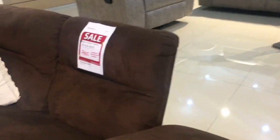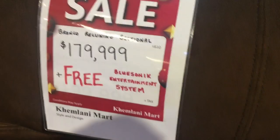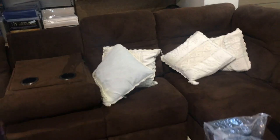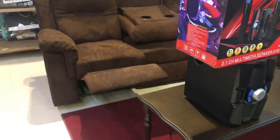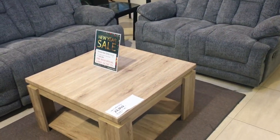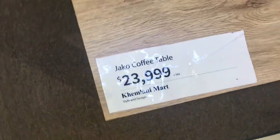And then this other sectional comes with the entertainment center. Yeah, entertainment system, sorry. So you're gonna see that in a few seconds. There it is. So yeah, that's like a bonus gift with this purchase of the sectional. And here's just a nice coffee table in a light wood color.